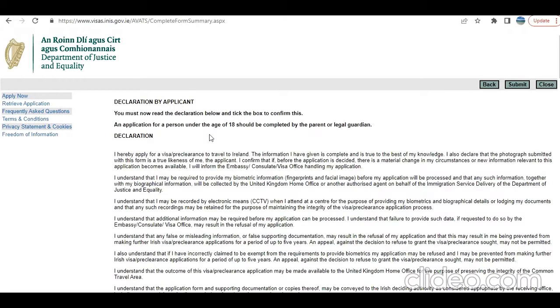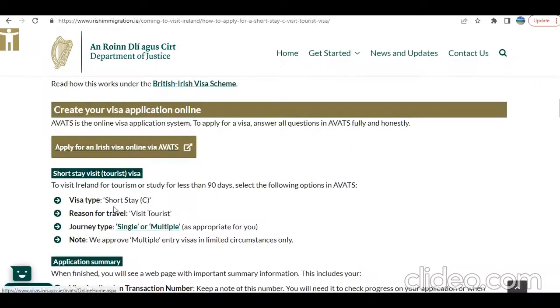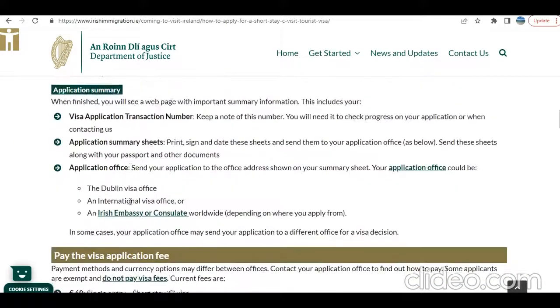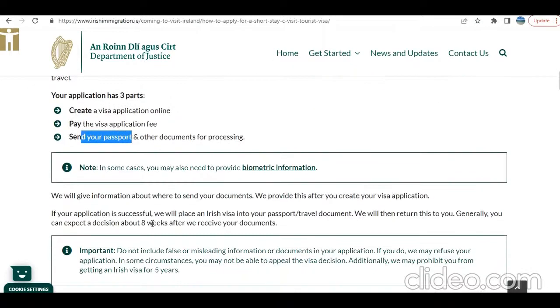Next is the declaration, and then you also have the option at the bottom of this page to check the data and anything that you want to modify. So I'm not going to submit it because this is just a sample, but you got the idea. Now after the submission, if you go back to these steps, let's go to those 3 steps: create, pay, and then send your passport and other documents.